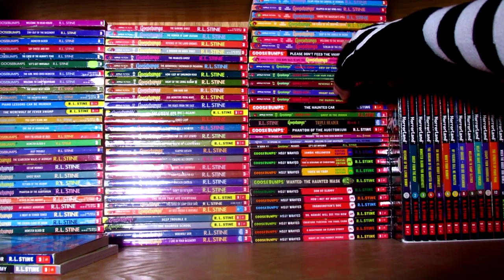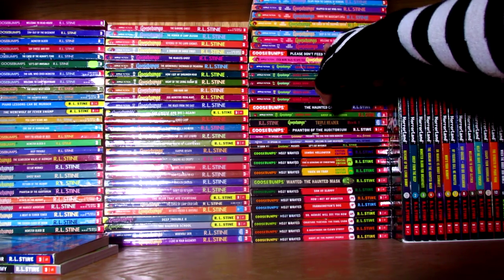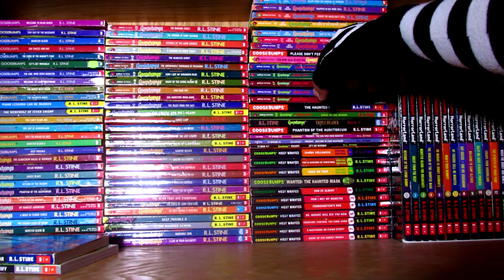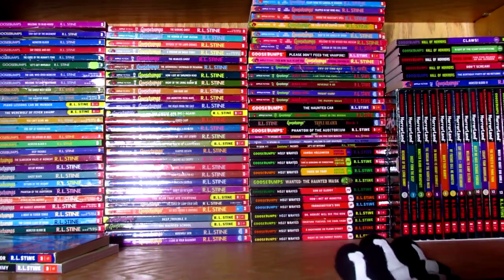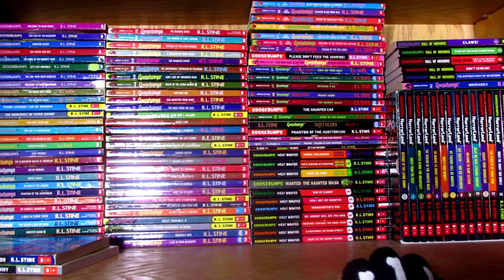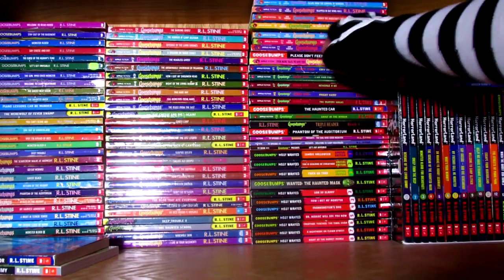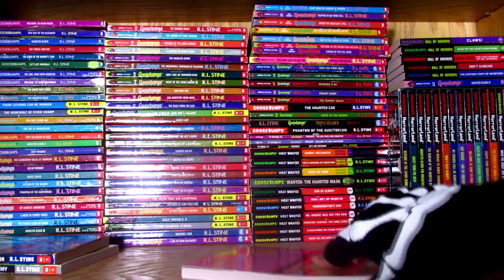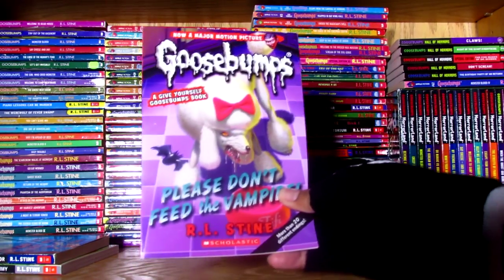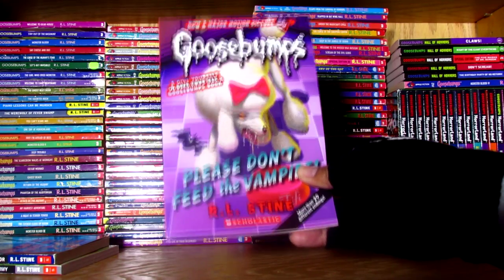And then we have Welcome to the Wicked Wax Museum, Scream of the Evil Genie, Don't Feed the Vampire, which is a reprint because Fifi the vampire poodle was in the Goosebumps movie, and so they did a reprint of that, and I really like the cover. Let's show that to you real quick. Just look how cool that is. So that's pretty awesome. Actually, way better.